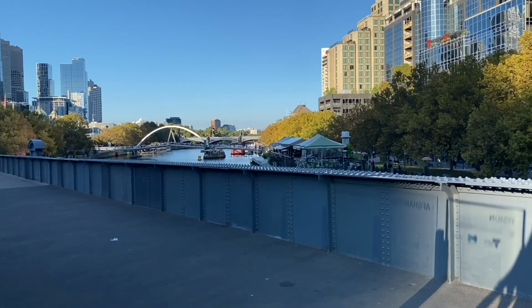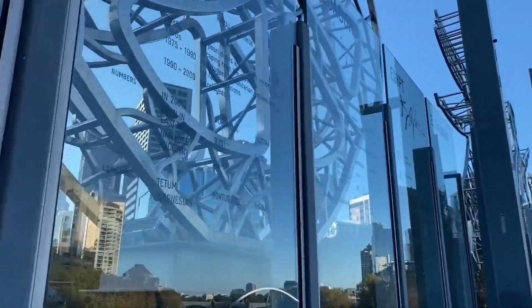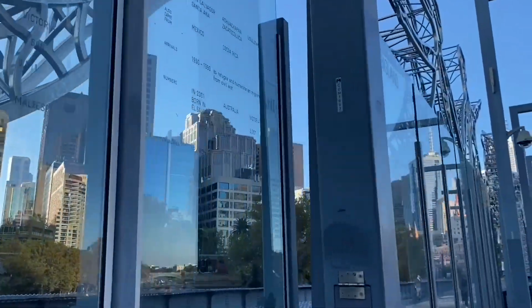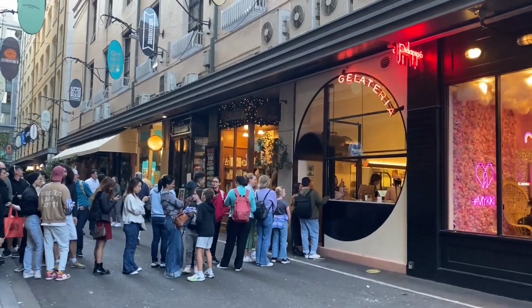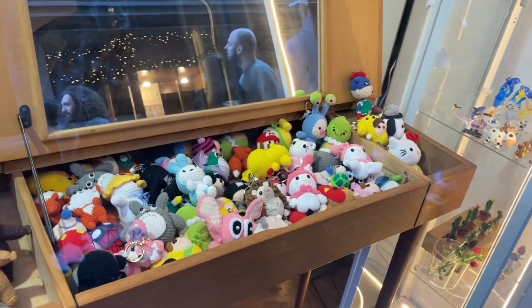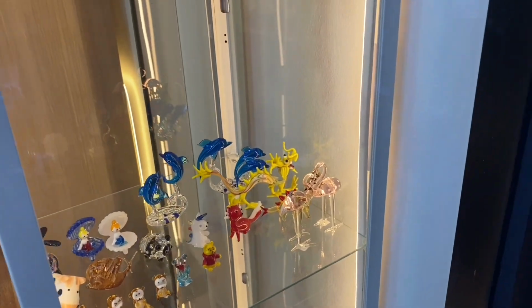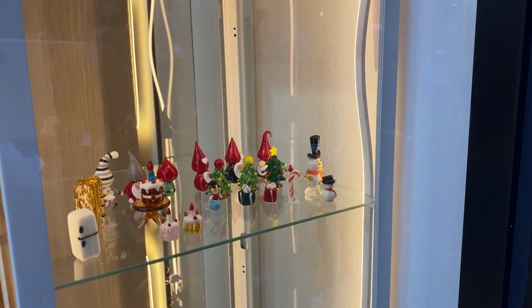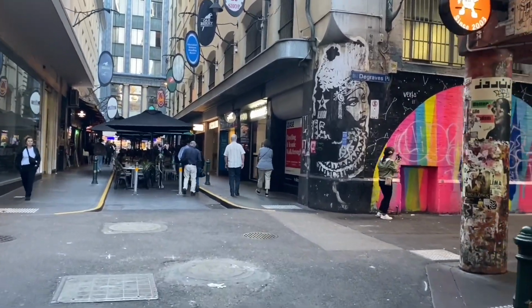And yeah, I walked back over the bridge to the city proper. So that was South Melbourne and South Bank, and then crossing back over this bridge here gets you back into Melbourne. And there's loads of alleyways and laneways in Melbourne, and some of them are covered, and these are just cute. They're all full of shops. They're either restaurants, cafes, or trinket shops. And yes, obviously the ice cream store was very popular.